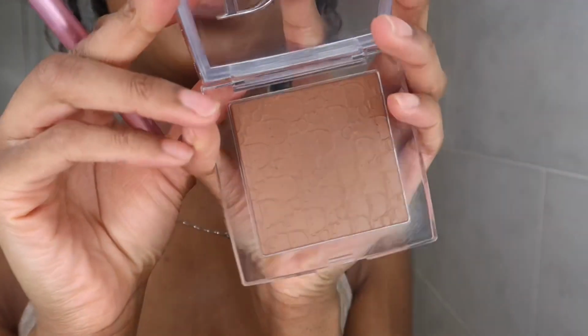First, I'm going to quickly show you guys the powder in the shade 5N, just in case you are intrigued by this color, this shade. I thought it would be a lot lighter than it is, but I think it is actually the perfect shade for me. I'm also going to link down my original video below. This is the shade 5N here.